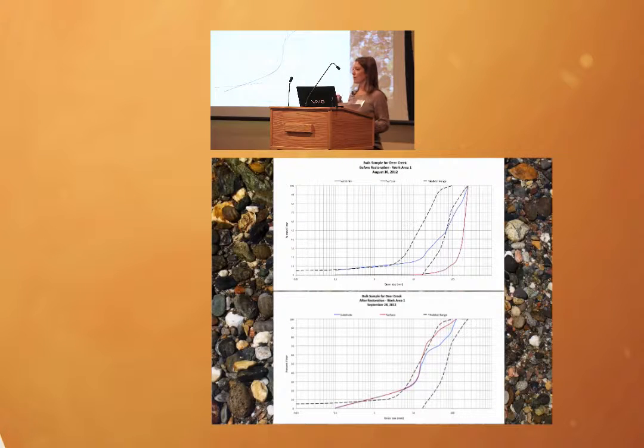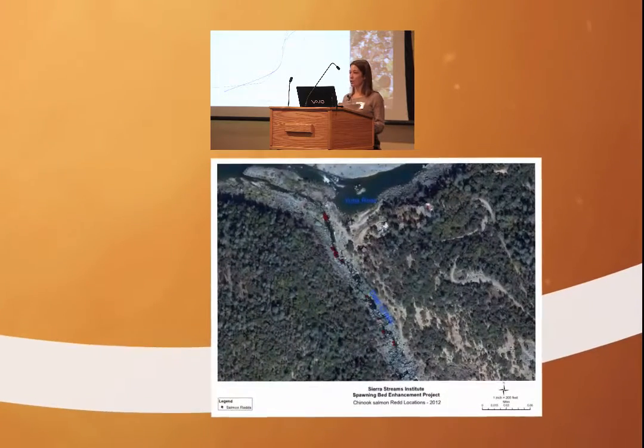And just for reference, because pebble counts might be a little more familiar to people, you can see we have bulk samples here. Bulk samples take into account both size and weight. So it's actually removing these gravels or bedrock, weighing them, and measuring them.